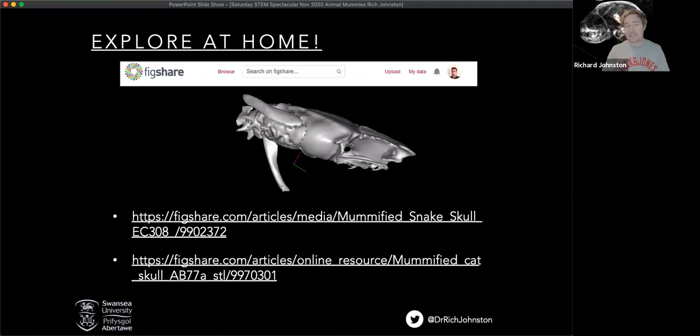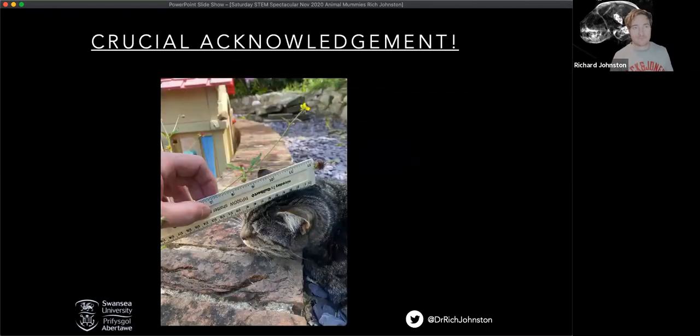So you could explore this data at home. So we've put the two data sets, simplified data sets of the snake skull, but also a mummified cat skull, onto somewhere called Figshare. So you can move those around and manipulate them and make them bigger on your screen. And if you've got a VR headset, you could make them as big as your house and crawl within them.